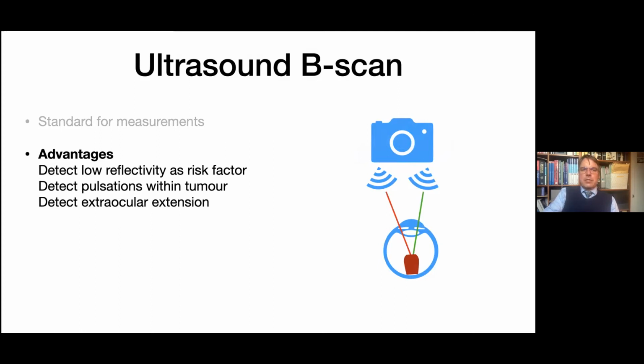And the advantages are, one of the risk factors in this group, low reflectivity or acoustic hollowness, you can only pick up with ultrasound, with no other method. You can detect pulsations within the tumor. That's a risk factor for a melanoma being present versus a hemorrhage. And you can detect extraocular extension.